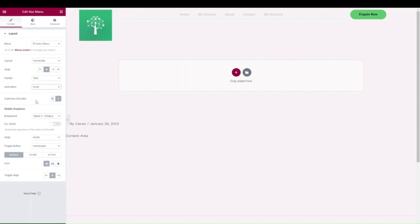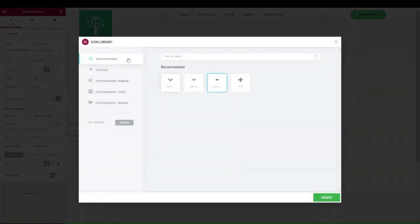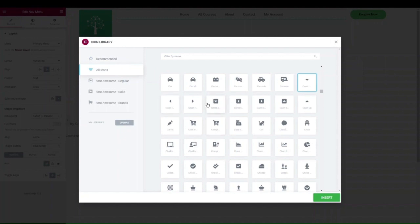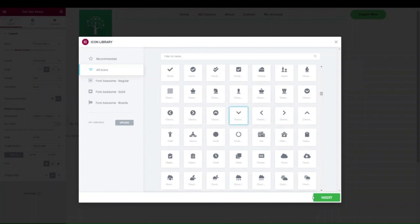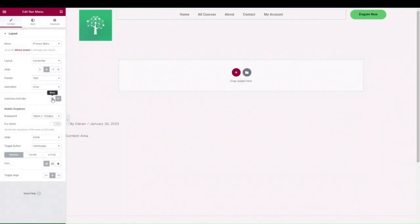The next thing that you want to do is use a sub-menu indicator, and this is good if you have drop-downs. It's essentially asking you what you want that icon to look like. By default, it's this drop-down, but you can use Elementor's icon library to see which one you actually like. Obviously you want to pick something like a downward-facing arrow, but you can use whichever one you want. Or you can just click on none. However, if you do have submenus, it's ideal to have a submenu indicator. Otherwise, people aren't really going to know that there is a drop-down unless they accidentally come across it by hovering over it.